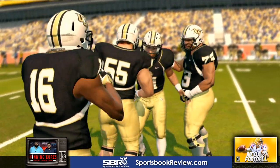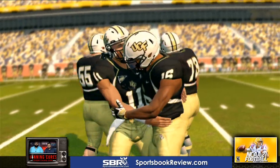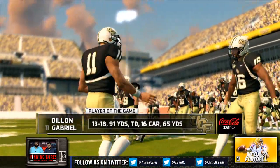And the ball game's over, and our final score in this one, 27-10, UCF.